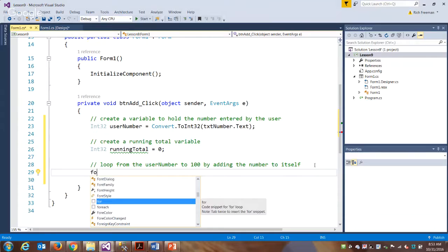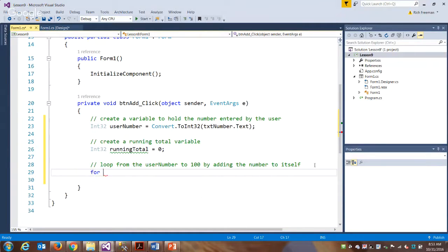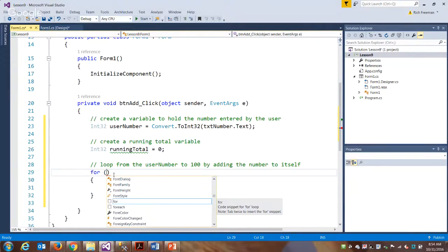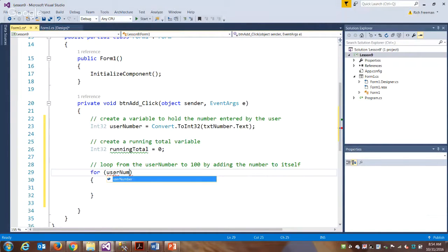So here's what our for loop looks like in C#. We write the word for, a pair of round brackets and a pair of curly brackets. With our for, we have to say what number we're starting at, what number we're stopping at, and each time we go around, how much we're adding to our variable. We're going to start at our user number. So if the user enters 1, we start at 1. If the user enters 2, we start at 2. The first value is where we're starting.